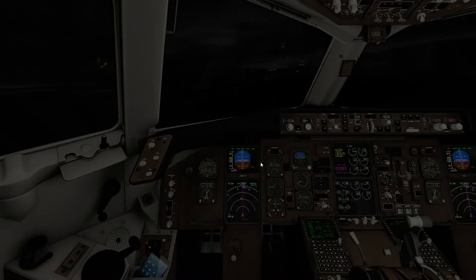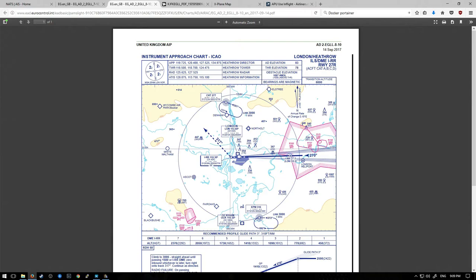Okay, so I just brought up the map for our instrument approach chart. I think we're going to be doing 27 right. That's what I programmed for. Our transition altitude is 6,000 feet. Elevation, yeah, 80. I guessed that right on takeoff. So what's our ATIS? 128.075. So I'm going to put that in there. And okay, we're going to need 110.3 for our ILS when we get closer, and I'll program that in there.